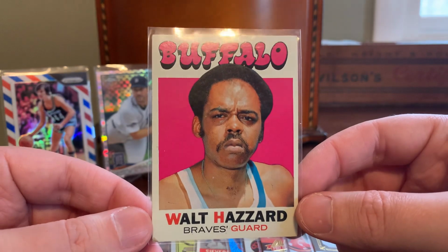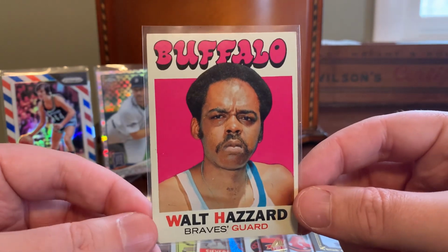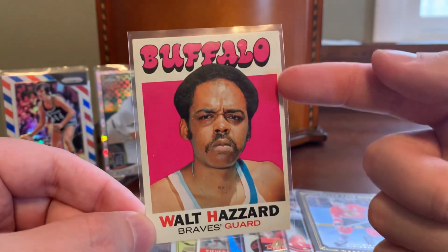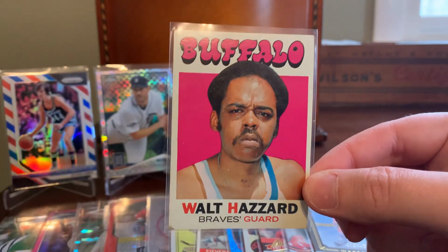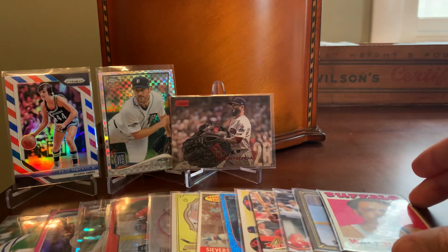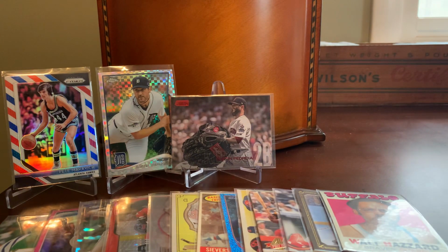This is like the one vintage basketball set I'd like to finish at some point in my life, just because I like the kind of bubble letter design and the close ties to the hockey release that came out the same year from Topps. So happy to add another one in that quest.